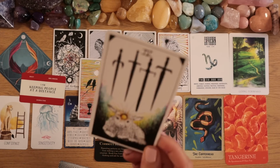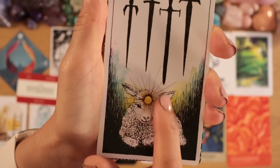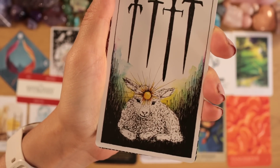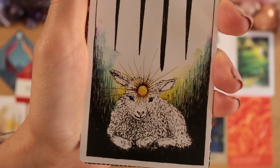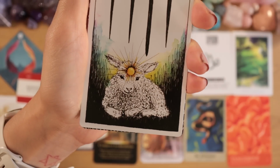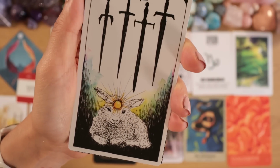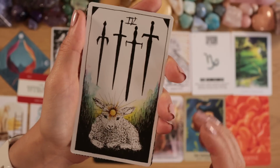We have 4 of Swords. Wow, look at the peace here. We talked a lot in my past readings about the third eye chakra. For those of you who resonate with this, look at this. It seems like the third eye chakra is finally completely open. This is what I said. We're going to hear the call. We're going to know what to do. There's no confusion here. 4 of Swords, there's peace here in our mind. The path is completely clear.